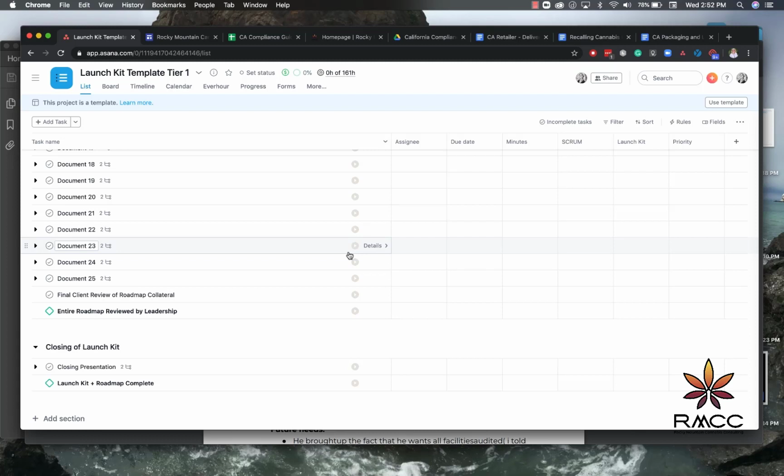A lot of times our launch kit clients like to engage in a biannual or quarterly on-site assessment to ensure that they are maintaining the operations of the infrastructure we have already built through the launch kit process. Now let's take a look at the additional assets within the launch kit.